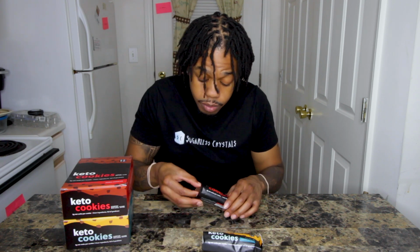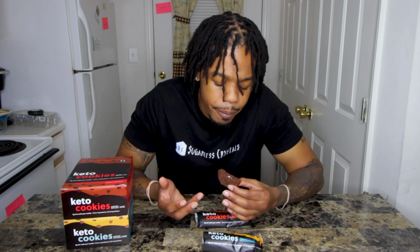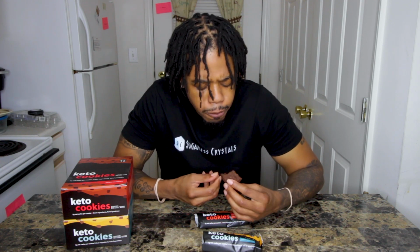Now, when it comes to the double chocolate chip ones, these are actually my favorite out of the two. But as you know, I just read the ingredients and they're pretty much exactly the same. What I'm thinking with these is they just use cocoa powder. Well, clearly I know they use cocoa powder, because if they want to make a chocolate, they have to use cocoa powder. The cocoa powder does fight with the almonds more in this one, and to me it wins.